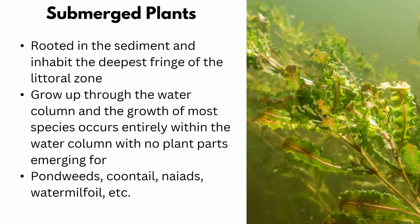Here, there's still enough light that's penetrated so that they are photosynthetic, so they can still make their own food, but they can grow up through the water column, and the growth of most of the plant is entirely within the water, and there's usually not any plant parts that emerge. Some of them do, not all, but pondweeds, if you've ever heard of coontail or naiads, there's something called a water milfoil. There's the invasive kind and the native kind. These are going to be those submerged plants. They're going to be in the water.